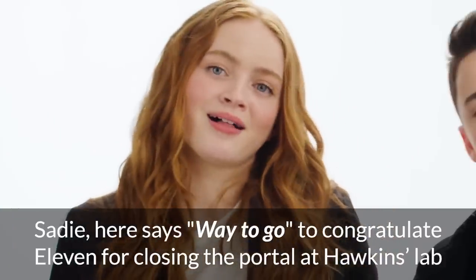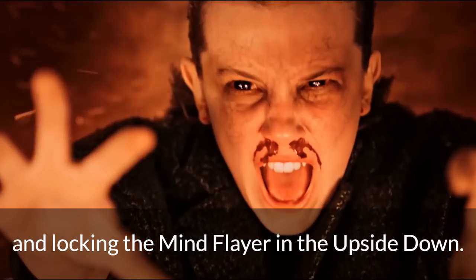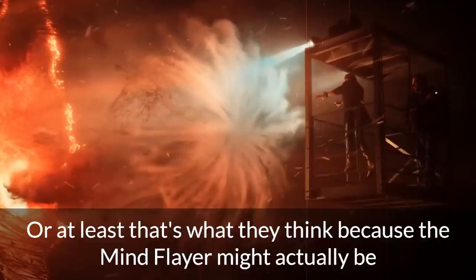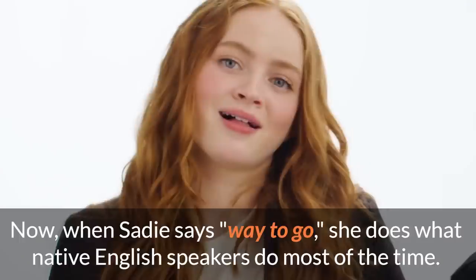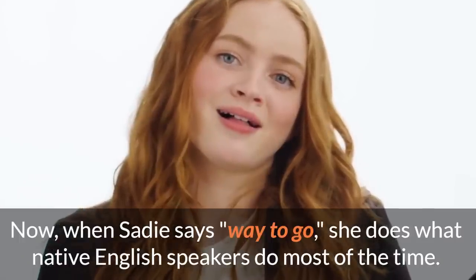Sadie here says way to go to congratulate Eleven for closing the portal at Hawkins' lab and locking the Mind Flayer in the Upside Down. Or at least that's what they think, because the Mind Flayer might actually be in our own world in Season 3. Now, when Sadie says way to go, she does what native English speakers do most of the time.